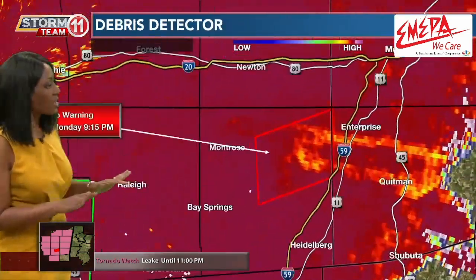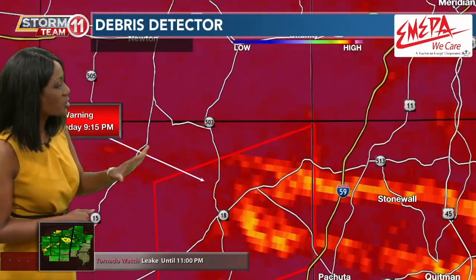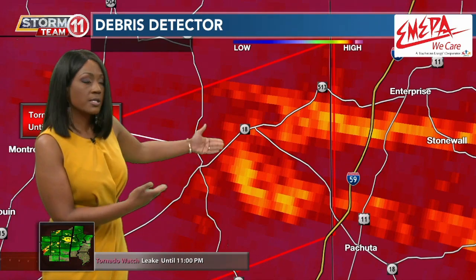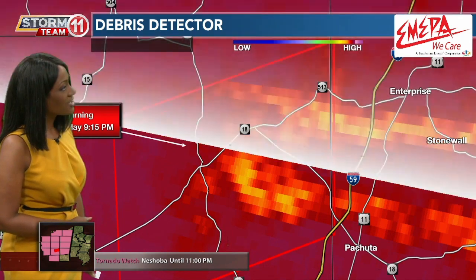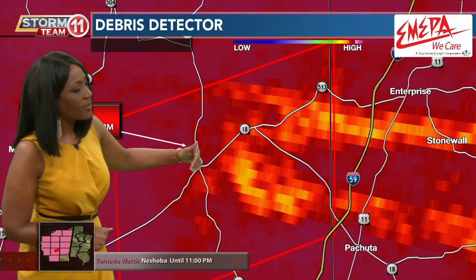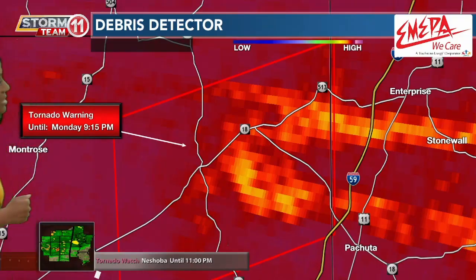So again, if you're in Clark County, stay put. Do not travel right now from Quitman to Stonewall to Pachuta as we track this rotating severe storm that could spawn a tornado that's pushing towards Clark County, moving at about 35 miles per hour. And again, it looks like it's just now east of, I believe that's 503. I'm not quite sure. But again, it's moving parallel to Highway 18 right now as it moves towards that county line. Chase, do you have an update?